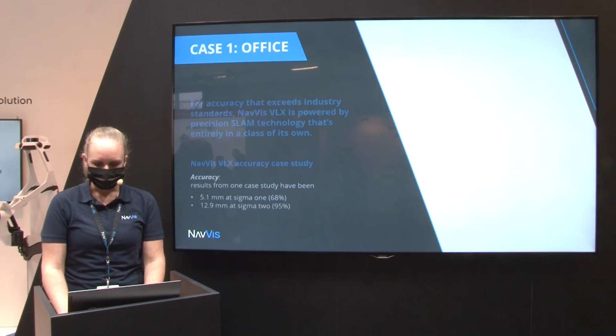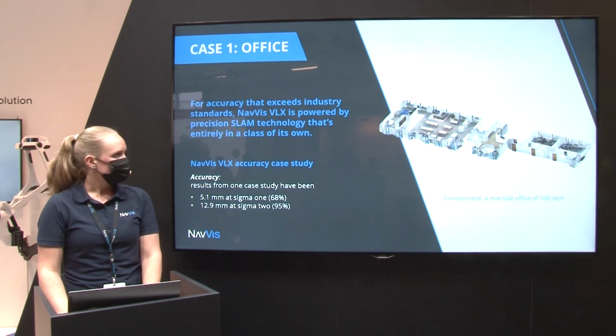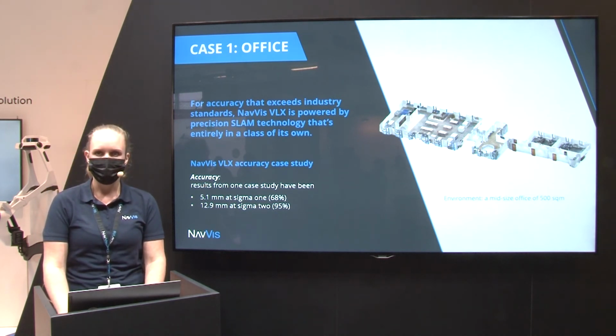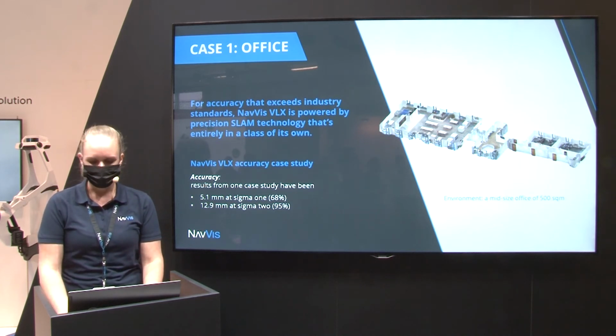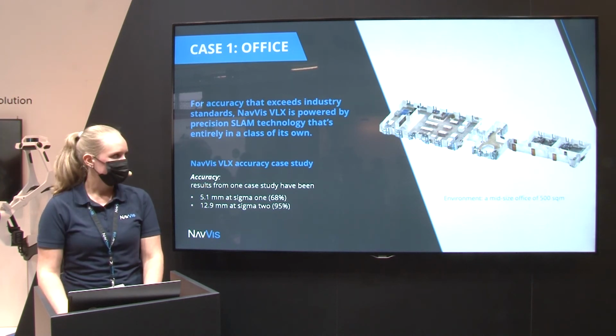Let's start with this mid-sized office. It's one big room on the left and then several small rooms, also connected with a few more doors, and a long corridor. These are more or less 500 square meters, and it took 20 minutes to capture this area. We also captured 6 control points and took panoramic images every 2 meters to get this nice colorization, as you can see here.